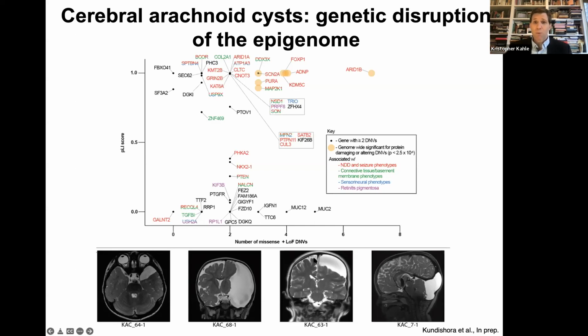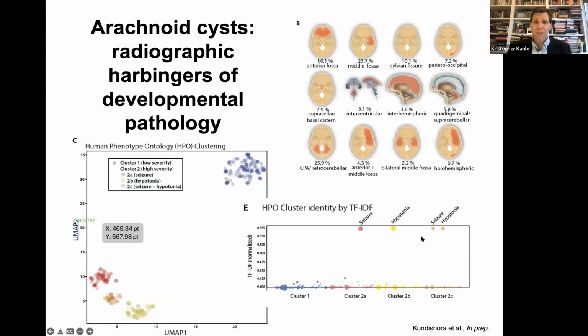And in fact, what we found is that a large percentage of these patients, up to a quarter of them, have rare damaging de novo mutations, multiple recurrent hits in other OMIM disease genes that have been implicated in other neurodevelopmental disorders. So these arachnoid cyst patients are highly enriched for these germline de novo variants in these critical genes that are important for brain development.